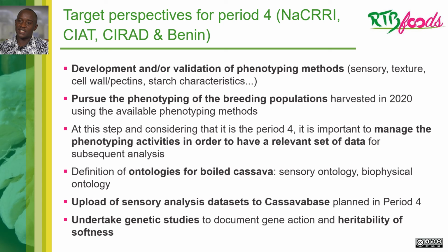So in terms of activities to conduct during period 4 at NaCRRI, CRT, Benin, we shall continue validating phenotyping methods and also applying phenotyping methods that have already been applied. We shall continue to define ontologies, upload the respective sensory data, and also undertake genetic analysis.